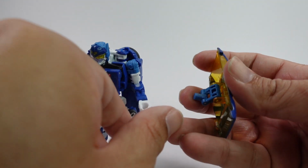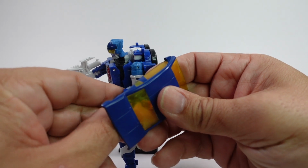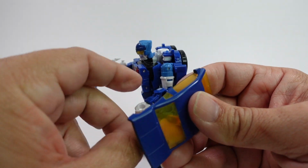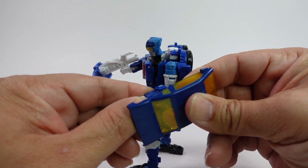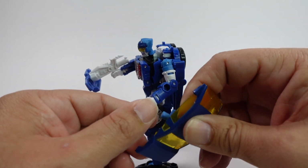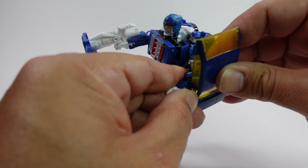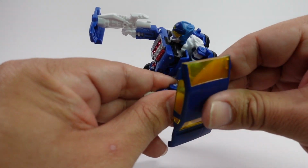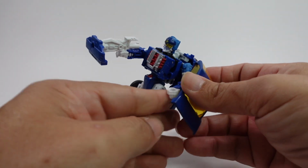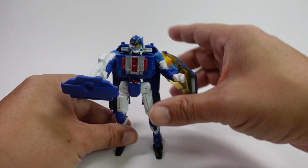So this will go right here in this little peg hole right there. Why don't you get in the hole? That's what she said. There. We'll get in there. Why don't you go to your home? There we go. Now we have him shielded up and weaponed out so that way he can do his things.